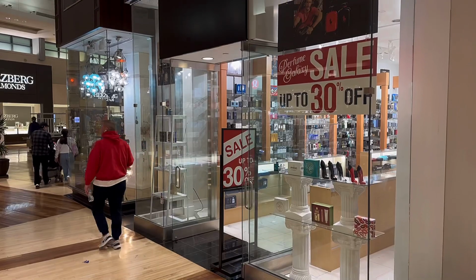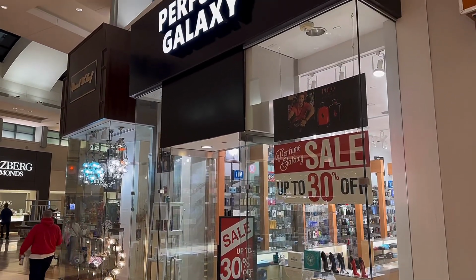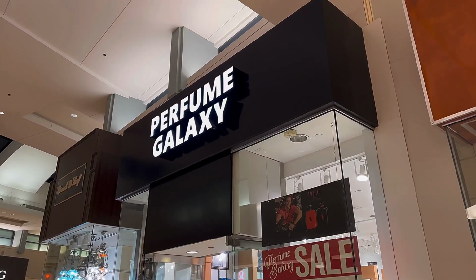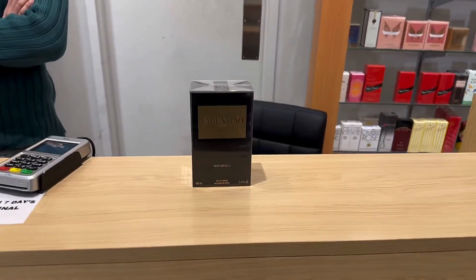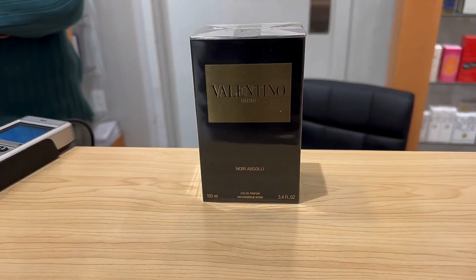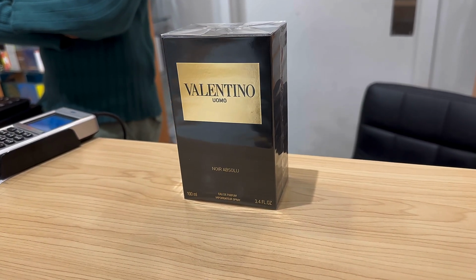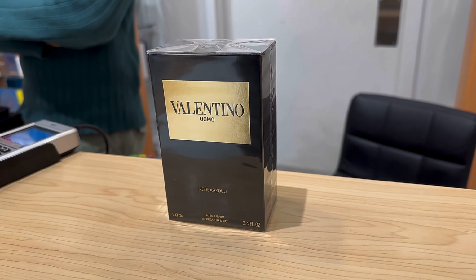Ladies and gentlemen, I have done it yet again. So I decided to take a trip to my local South County mall and my fragrance outlet store, Perfume Galaxy, to see what they are hitting on with anything new or anything worth picking up. And I came in with the expectation of them not having anything until I came across this beautiful rare gem that came out in 2017 that I have never seen or heard before.